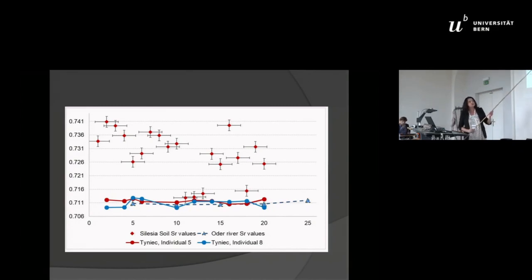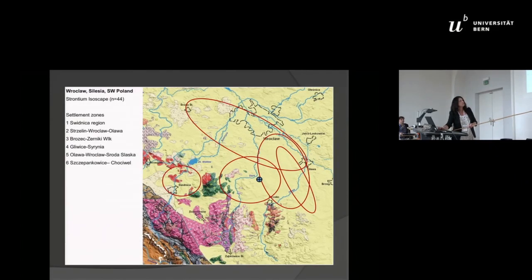I'm measuring the strontium in pretty much the same way I did the Chronovce femur, so I'm measuring each tube with a resolution of approximately 3-4 months. I'm taking the whole dentition, trying to find them. And what I found is they are staying local. They are probably born locally and they are staying fairly within the range of the Oder River. And the closest community associated with these values is the community actually selected in the first place. So the soil samples from the Ślęza territory around the cemetery are actually matching the values of the skeleton pretty well.